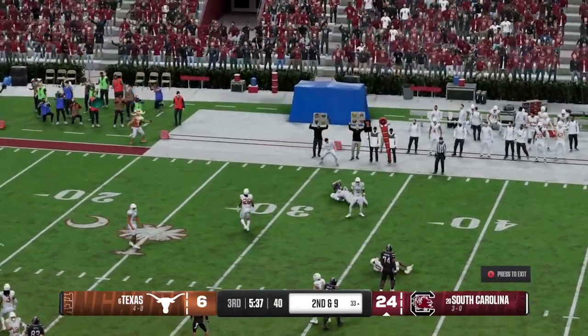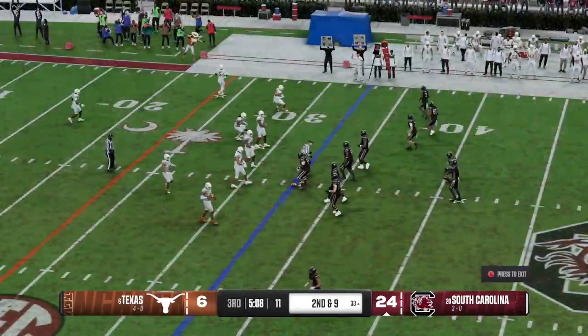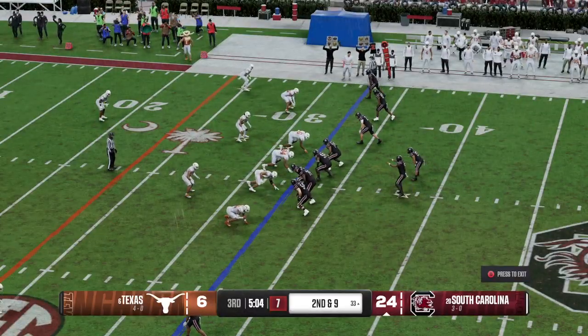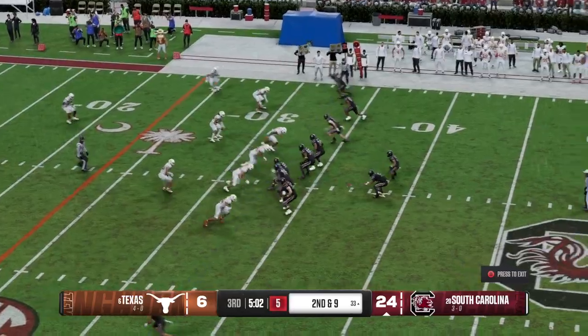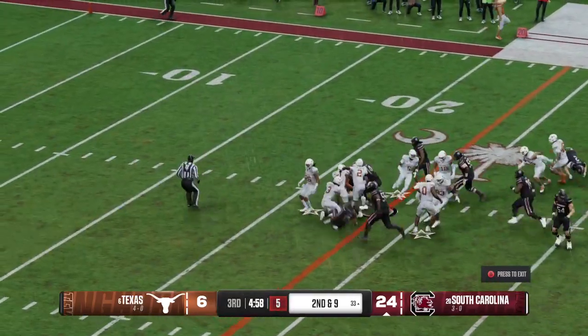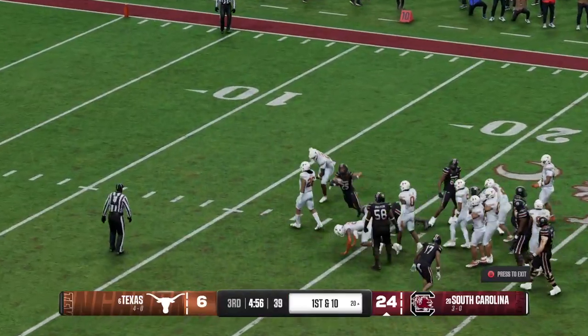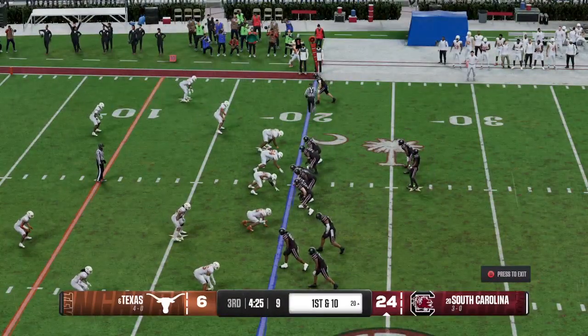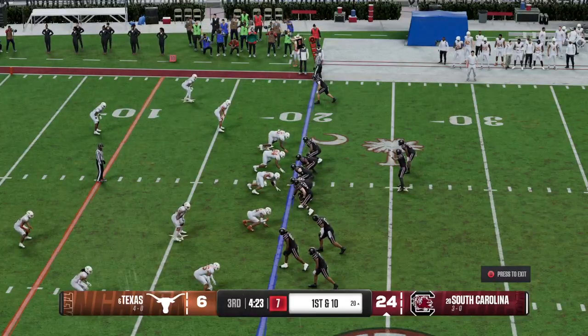Pulls and fires complete to the right. And the defense settled in to stop that one for a short gain. So after the first down run, here's second down. They go to the draw. What a nifty run there to pick up the first down. The Gamecocks have pushed it inside the 20.